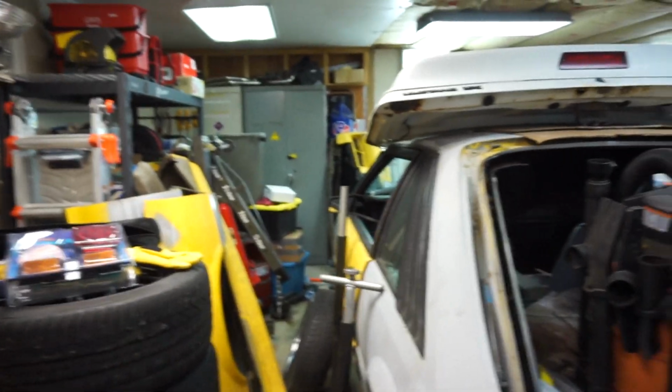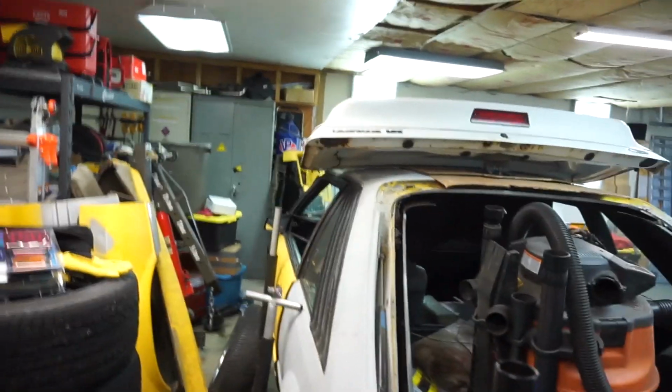I'm really pushing to have this thing actually running before mid-December. So that's only a couple weeks away. So we'll see, but as you can see right now, there's just no room to work. I have run out of room and can't really get anything done. So it's just more work than it's worth. So I figured I'd go ahead and make some room.